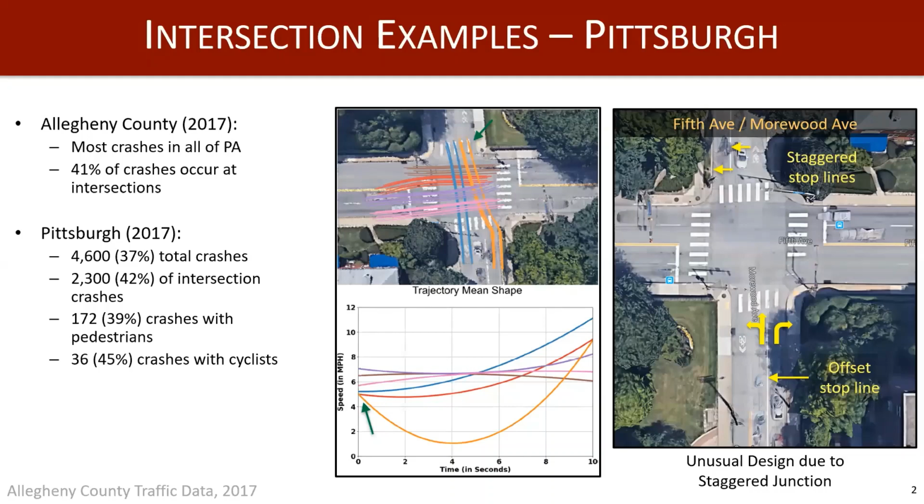So these are the types of questions and analytics that we're interested in. Instead of just simple analytics like counting vehicles, we want to know what the behavior of vehicles is.